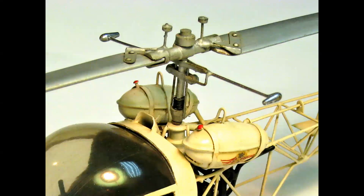Look at the detail on this thing. For the era, it's an amazing amount of technology and detail and precision. It's a brass tube tail boom, almost in perfect scale. This is, as I said, a 1/32nd scale kit. It's about 12 inches long from the tip of the bubble to the tail mast. And the blades are wood, just like on the real helicopter.